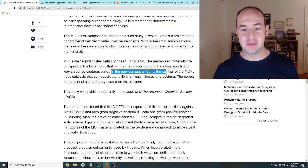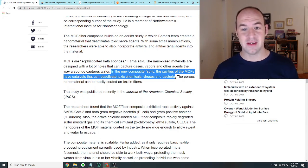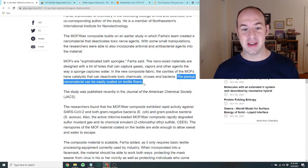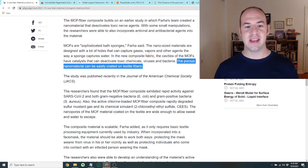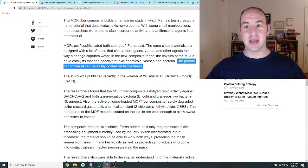In the new composite fabric, the cavities of the MOFs have catalysts that can deactivate toxic chemicals, viruses, and bacteria. And also this porous nanomaterial then can be easily coated on textile fibers. So the idea is the metal organic framework can actually be incorporated and coated onto the type of fiber that you might use to weave a face mask.